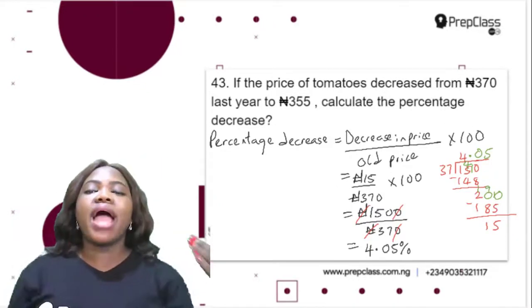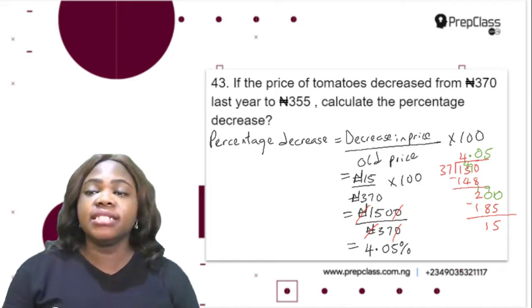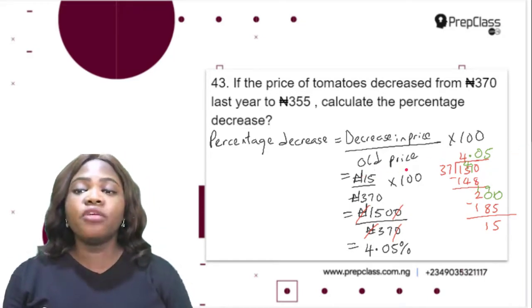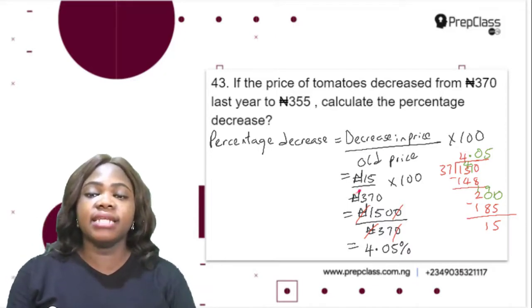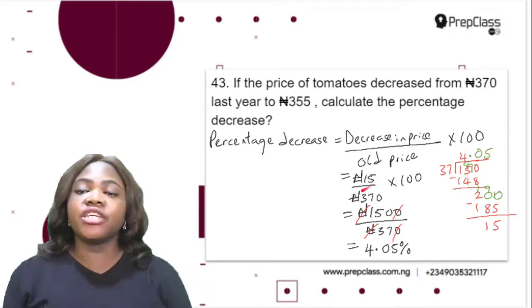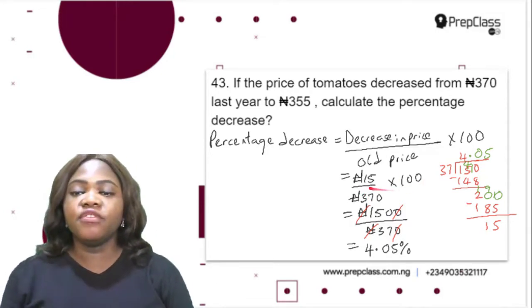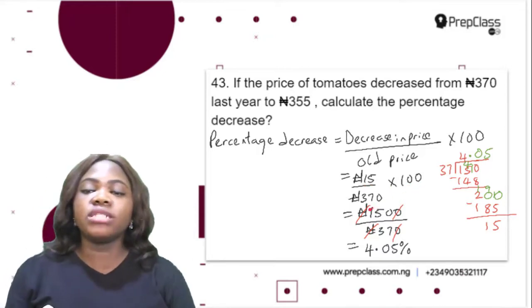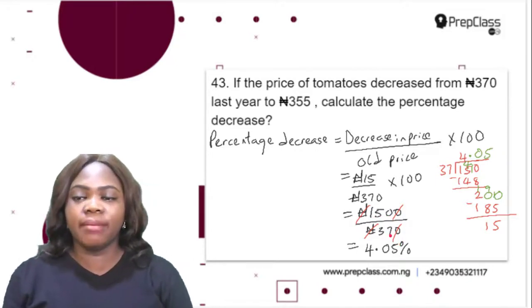Now we are asked to find the percentage decrease. Percentage decrease is decrease in price divided by old price, multiplied by 100. The decrease in price has been calculated, so the answer is 15 naira divided by the old price, which is 370 naira, multiplied by 100. 15 naira multiplied by 100 is 1500 naira, then divided by 370 naira. Naira cancels naira, then we can cancel out this 0 here. 0 cancels 0. So we have 150 divided by 37.